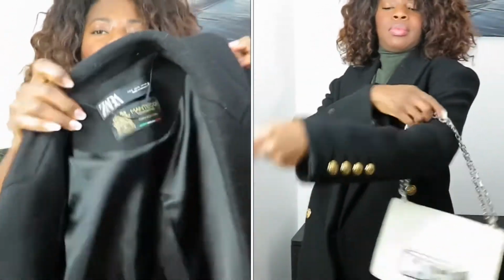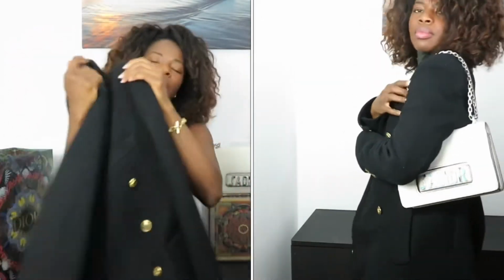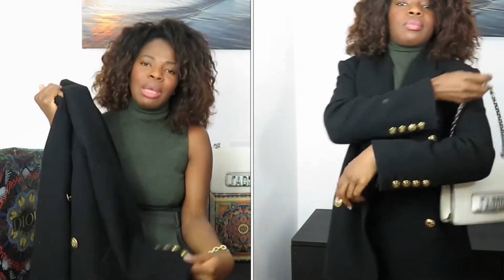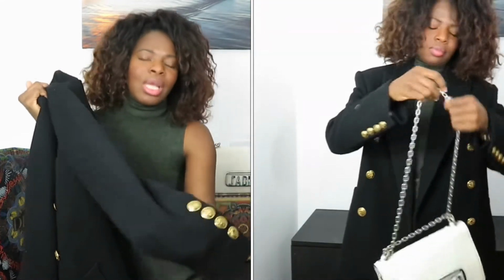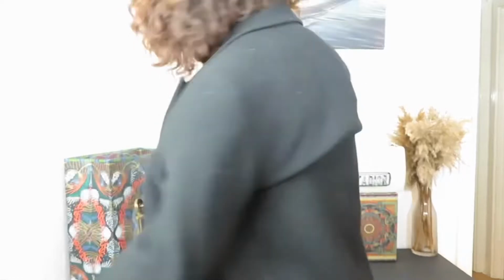Montico logo, definitely go for it. The quality is amazing, really good quality. The same for Mango, the same for H&M. They're high price coats, and it's got this gold button, so it's military style. And the shoulder pad, I got it in a size small, and I am just in love with this coat.